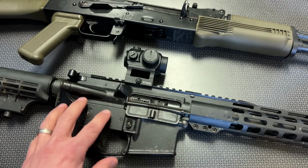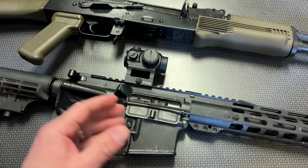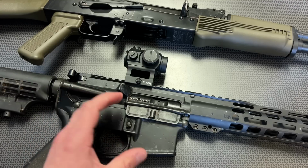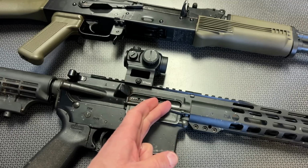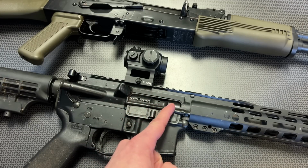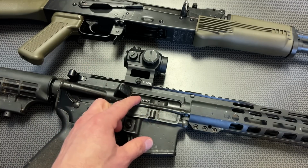The next thing that I want to discuss on this AR platform is the fact that the parts are widely available and easy to get. When it comes to parts breakages on an AR, it's very compartmentalized. When you're talking about the upper receiver, the things that I've seen personally fail on an AR would be the extractor springs or the extractor itself, or something with the bolt inside the carrier, which is a small component you can stick in your plate carrier that costs about 40 bucks.